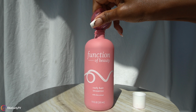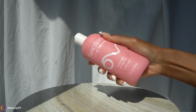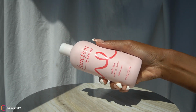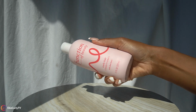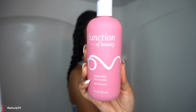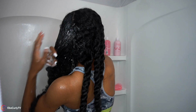Now that I've snapped open the booster shots and poured them in, it's time to shake, shake, shake. Each package of booster shots came with 2 pods for both the shampoo and conditioner. How convenient is that? Now I shook both the shampoo and conditioner for at least 15 seconds, and once you don't hear the solution sloshing around anymore, you'll know everything is fully incorporated.